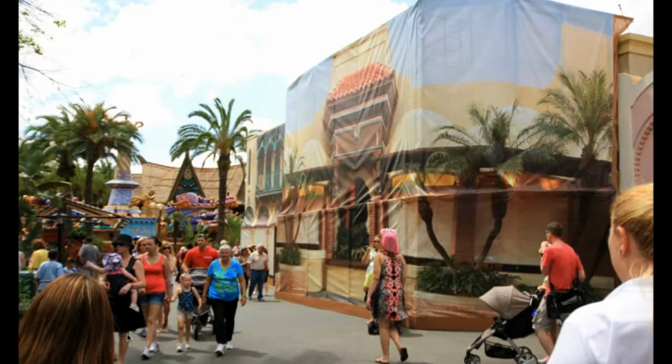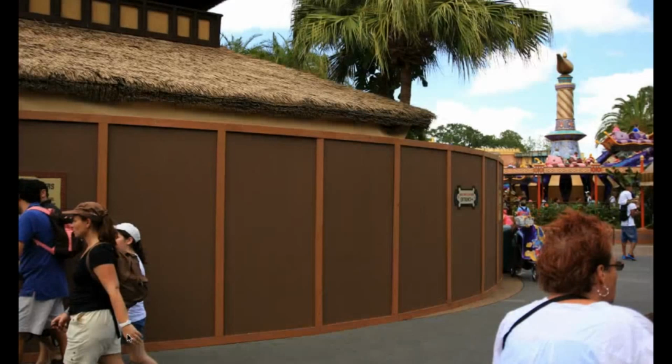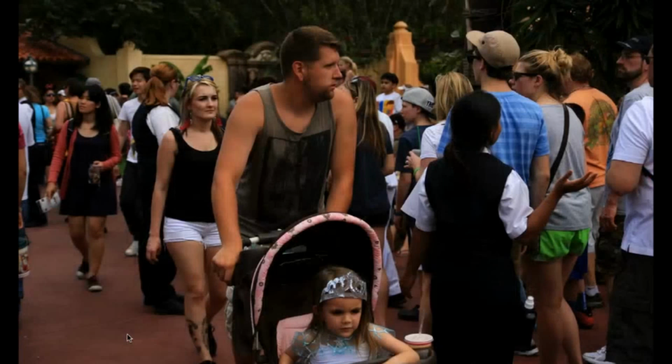There's some construction going on at the Zazenbar shop over by the Magic Carpet ride. It didn't seem that they were doing much of anything on the inside, just looked like some refurbishment, maybe some retheming on the outside. Over around the corner to the Enchanted Tiki Room, they're doing some construction over there as well. That has been going on for some time now. There's another angle of that.